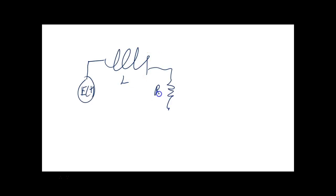Here you have a voltage source, E of t. This is assuming it's AC, because if it was a battery, there wouldn't be any change. This would be a voltage as a function of time. In other words, alternating current, alternating voltage. And it goes first through an inductor, L, then through a resistor, R, and finally through a capacitor, C.